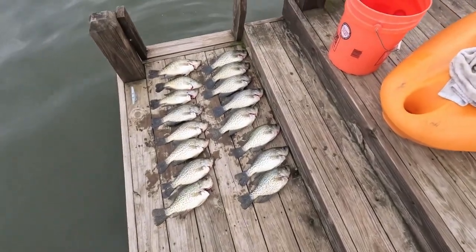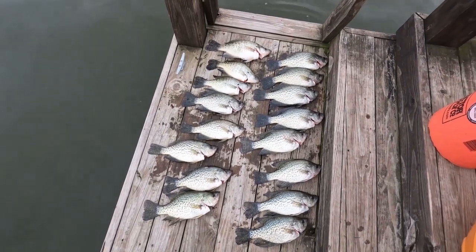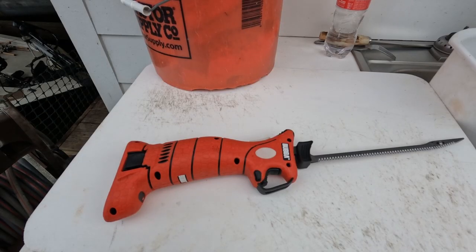Keeping 16 of them. It was a fun day, sunny, and I thought it was going to be a lot slower, but it turned out to be a great day. There we go. There are two that are 12 and a half inches. All the rest of them are between 13 and 15. All right, let's start cleaning.